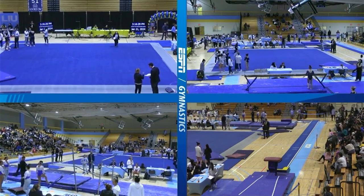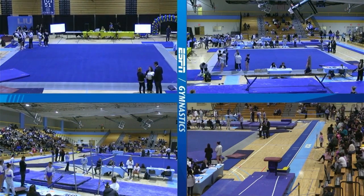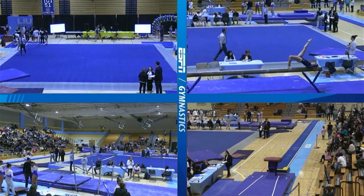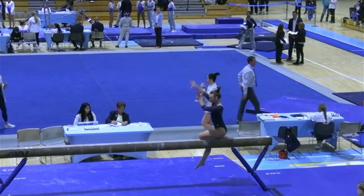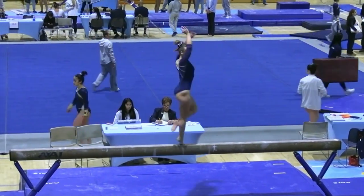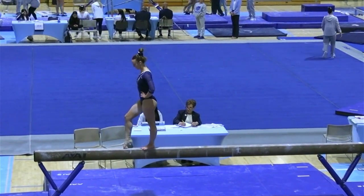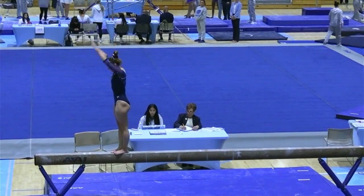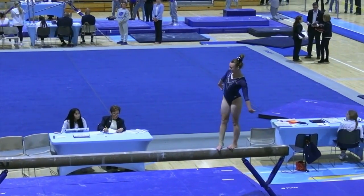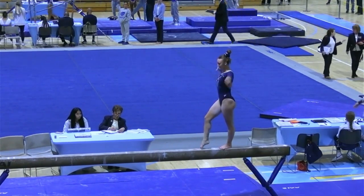And here she goes. The gym to herself here, a rare quiet moment in a quad meet. Fun mount there. Full turn. Handspring layout, step out, and she fights for that. Was really off in her hips in the landing, but was able to hold on.